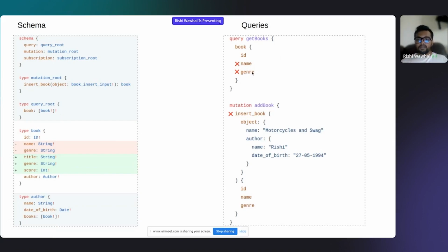And the type of the genre field has also changed. This is not very harmful because the genre field is still there. It has just become non-nullable now. So this is a tiny example of how, looking at changes in the GraphQL schema, you can predict how the operations that are made to this GraphQL schema will change. Will they continue to work, or will they fail?